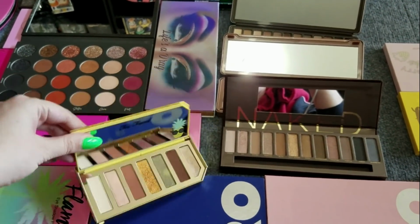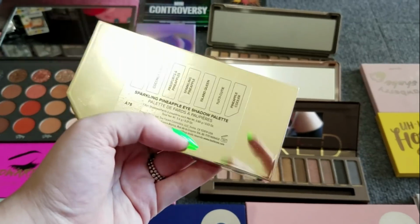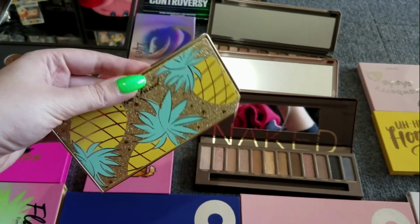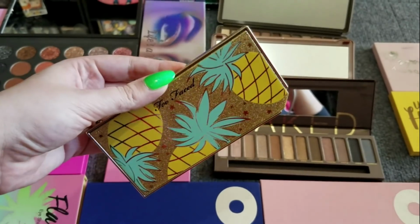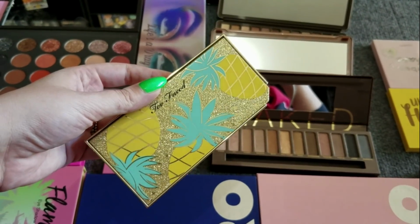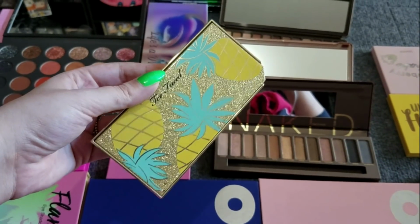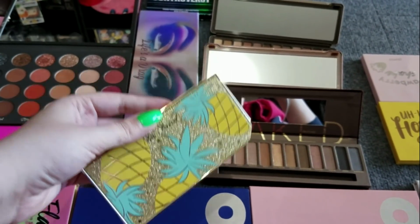Then, in all honesty, this is the Too Faced Sparkling Pineapple Eyeshadow Palette. Kind of same with the raspberry one from this collection. It's pretty. You're paying for the componentry and the packaging. It's beautiful, but I've got the neutrals from ColourPop and from Anastasia and some other brands that we're going to see. So this, along with the raspberry one, is gonna go.